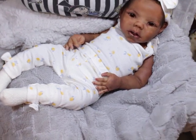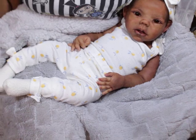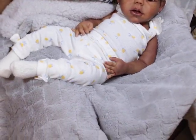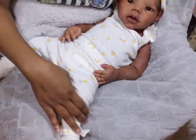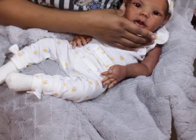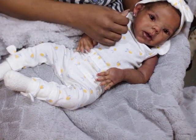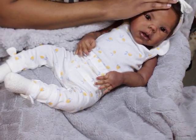Hey y'all. So I am here with baby Phoebe, and you guys know I don't show Phoebe as much. She is my personal baby, my personal collection. She was painted from the Willow Awake blank kit edition from Claire Teller, and she was painted by myself.